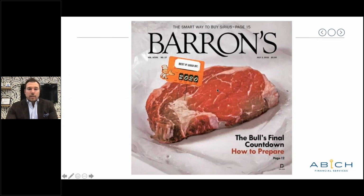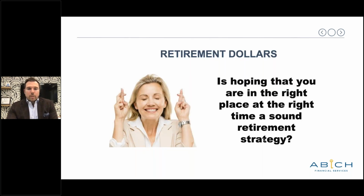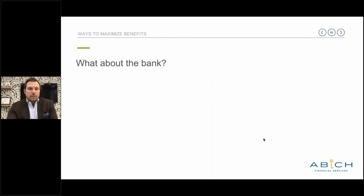And Barron's hit it right on the head. July 2nd, 2018, best of views by 2020. You see there the stake, Bull's final countdown, how to prepare. They nailed it on the head. Is hoping that you're in the right place at the right time a sound retirement strategy? No, hope is not a good strategy.